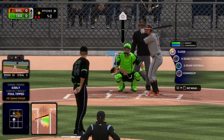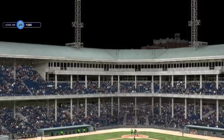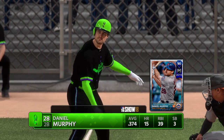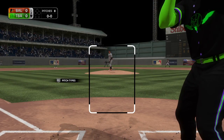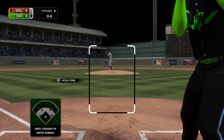Joseph is off at first with two away. Strike three called. Here's Daniel Murphy now. He'll start things out here in a tie ball game. Second baseman, Daniel Murphy.